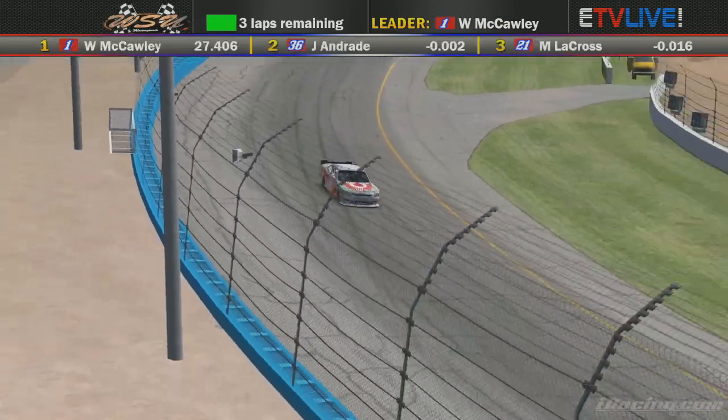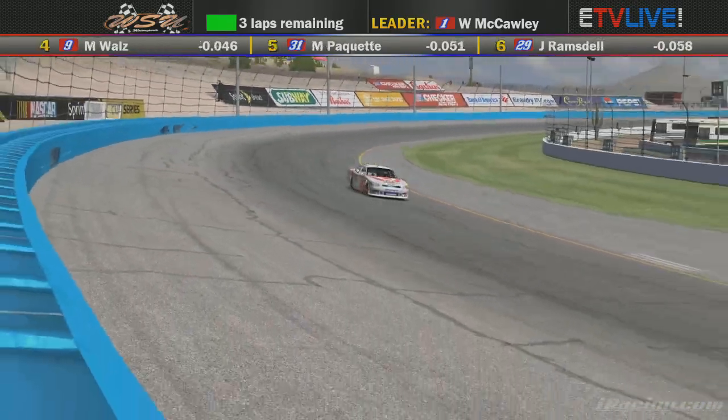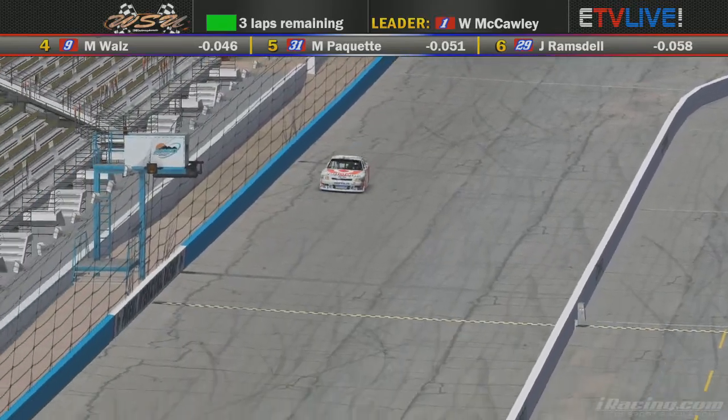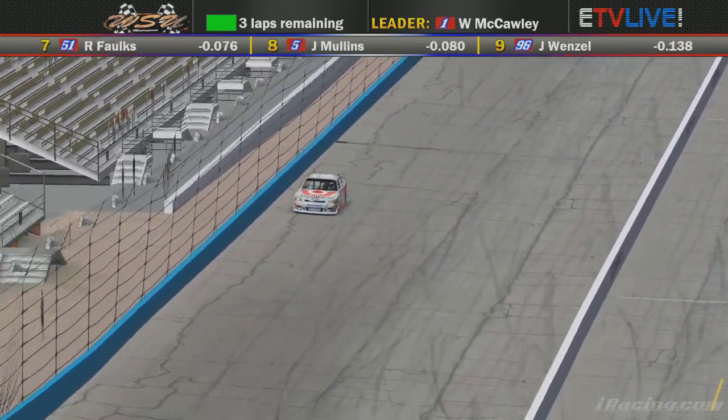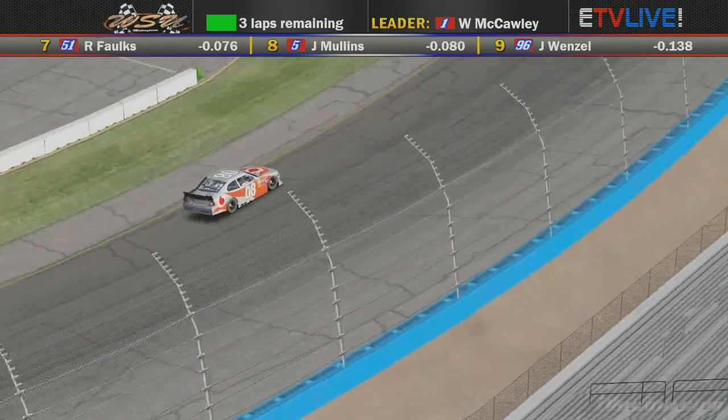Car looks like it's a bit of a handful off of 2 and down the backstretch. Looks a little bit more stable here through 3 and 4. Going to bring it up off the corner. Keeps it clean and at the line. His first lap is a 27.857, which is good enough for 23rd.